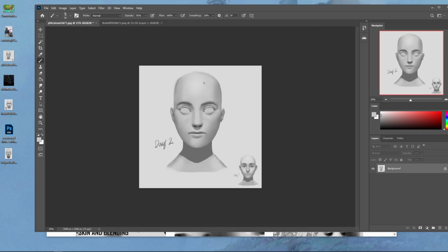The sides of the head are really dark, and I think the whole portrait could use its own skin tone, just like I did before, just a collective drop in the value.